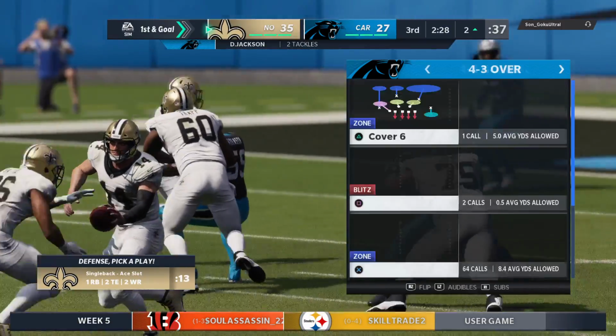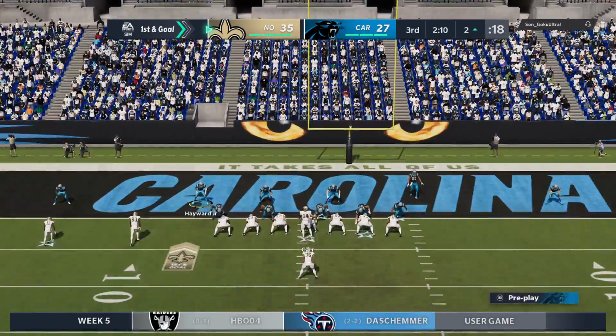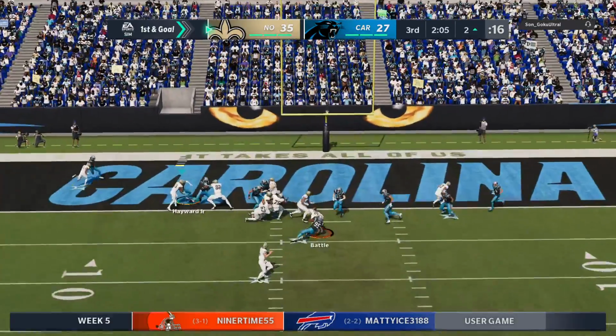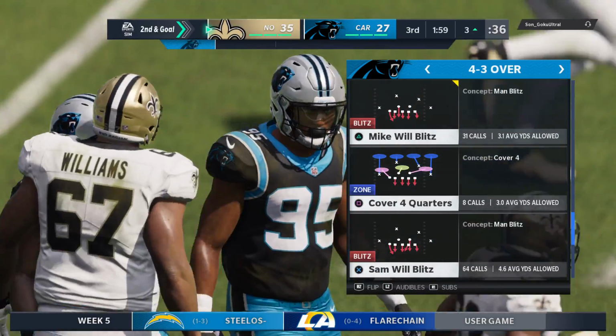Pickup of 14, and it moves the sticks, sets up a 1st and goal. The deuce is wild here. 2nd down and 2 with just about 2 minutes on the clock. They'll try and run for it on 1st and goal. And this will result in him losing yardage. Back to the 3. A loss of 2 there.